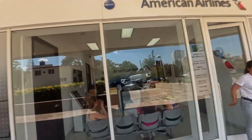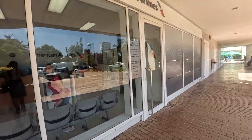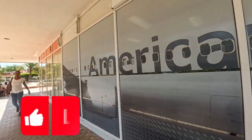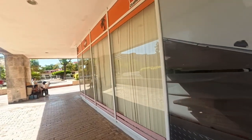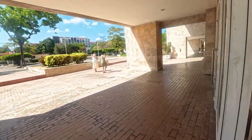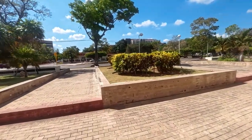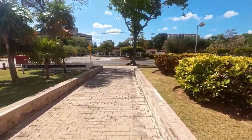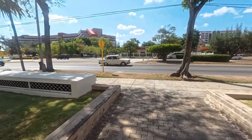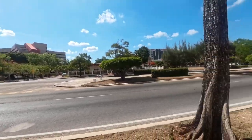Like, this is American Airlines. Let me see the schedule. Lunes a viernes. I guess this is their American Airlines office here. They even have Cuba Tour. And this is another big hotel that looks like a 5-star hotel to me, but every time I pass in front of it, it usually looks empty. But I don't know.